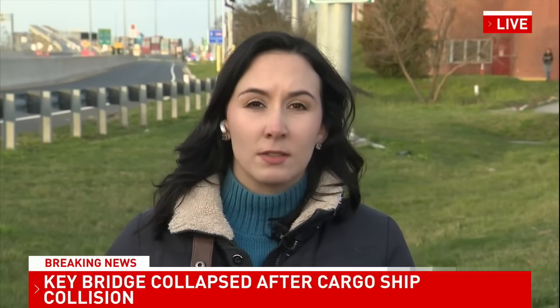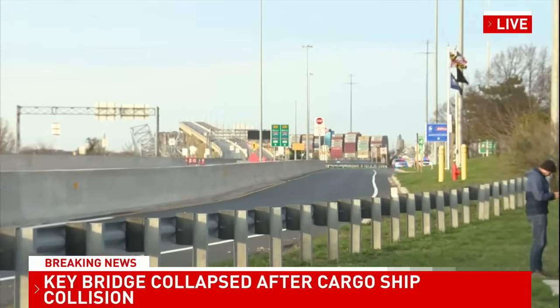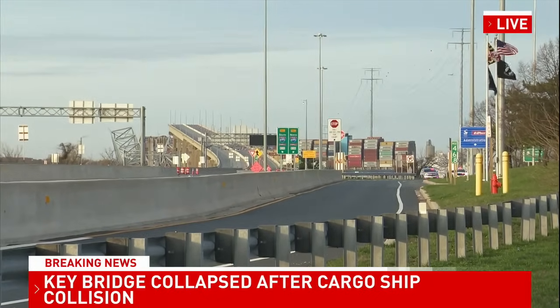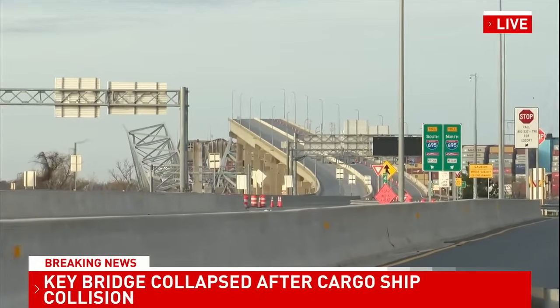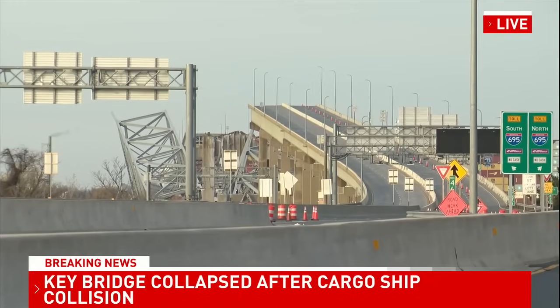It is still too early to tell at this point what exactly caused this ship to collide with this bridge, but the aftermath of this is certainly clear and on full display where we are now that the sun is up. You can truly see where that bridge just split in half. We were just hearing from Paul Wiedefield, the Secretary of Maryland Department of Transportation, and he's reiterating that an active search and rescue is underway, and that is their main focus right now.